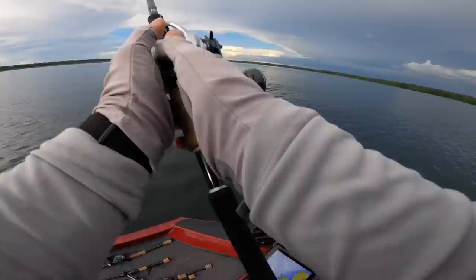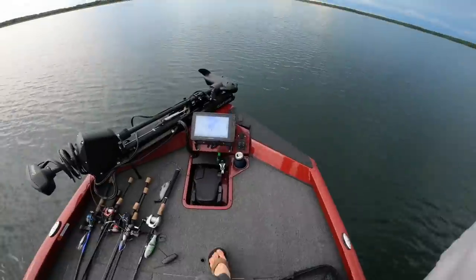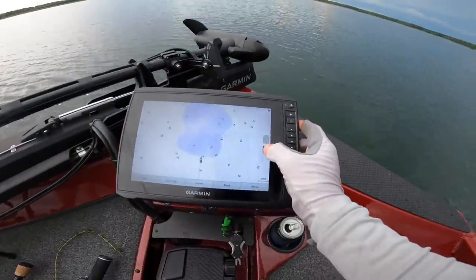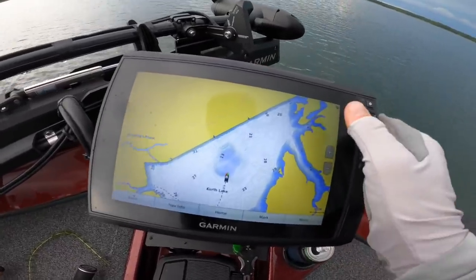I just hit like the grass flat. What the heck? This place is insane. It would take a long time to figure it out. Yo, we just made a move to not really the center of the lake, but check this out. There's this big hump here. I mean, it's like the only one and it's looking pretty solid.